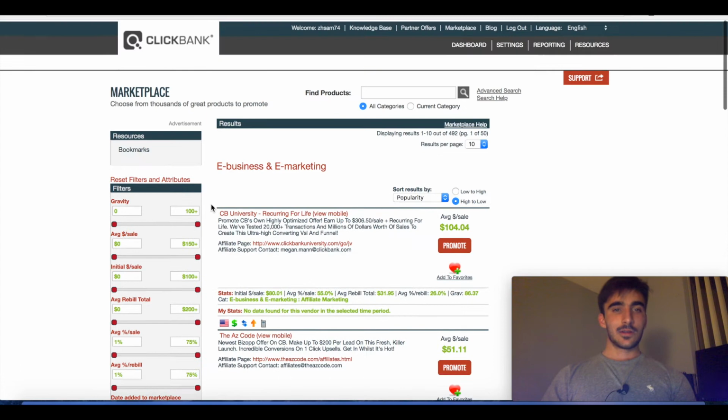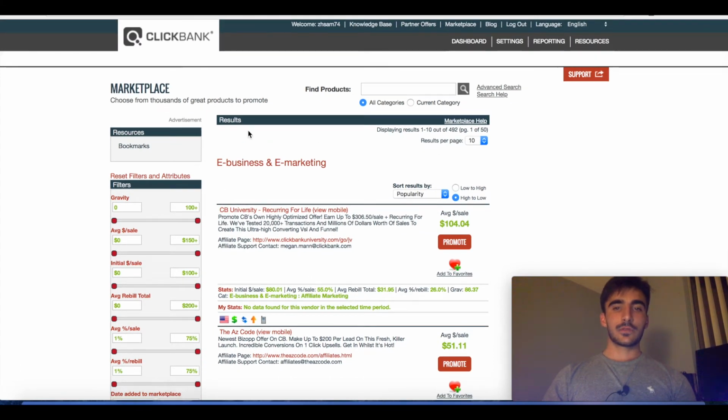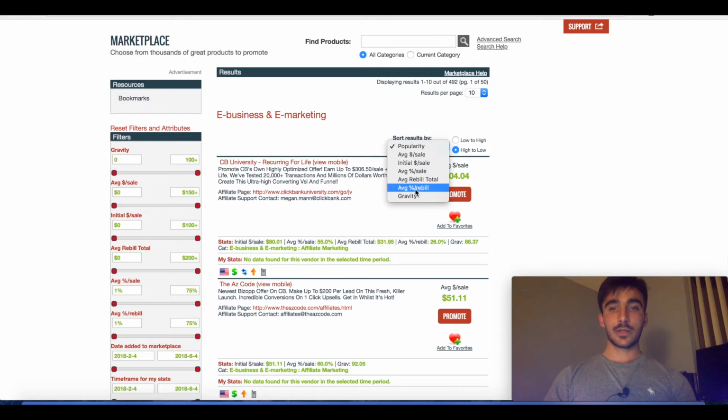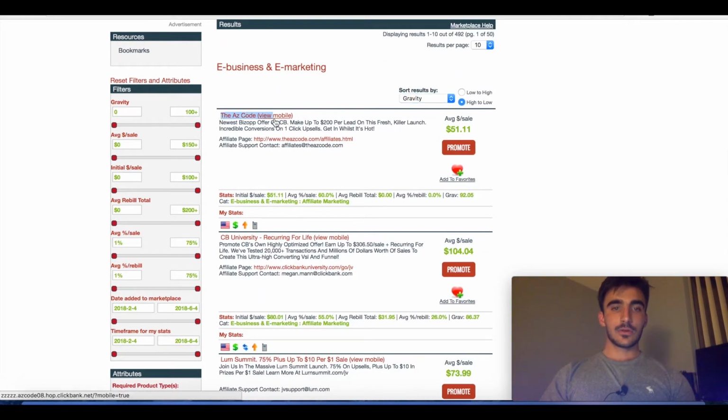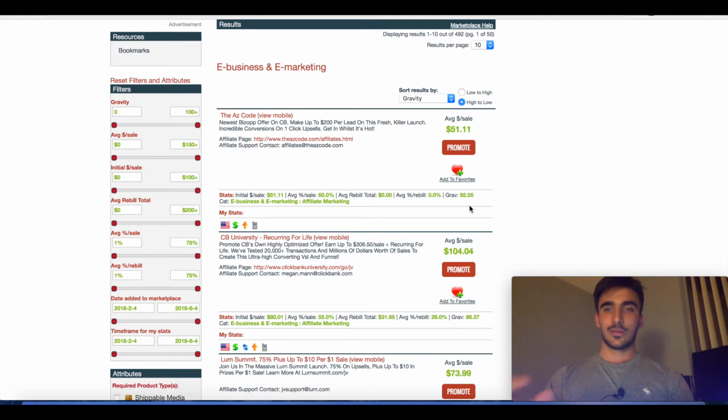So when you come to the offers page, you want to sort results by gravity. This is important because you want the offers that are converting the best and making the most money for you. So as you can see, one of them is AZ Code and the second one is Clickbank University. AZ Code has a gravity of 92.05. That means 92 affiliates have made money in the last week promoting this offer.